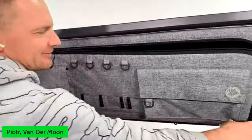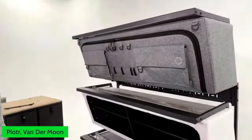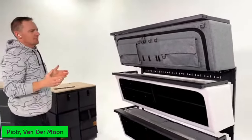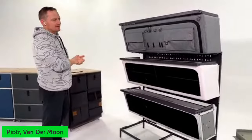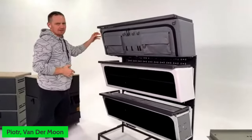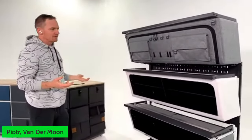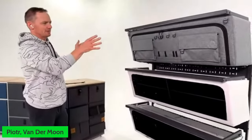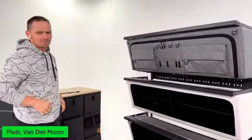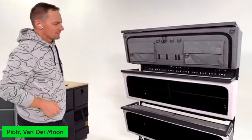We've done a lot of coverage on these, but I love covering these just because they're so cool. They're so lightweight. They're beautifully constructed and they just solve the problem of an upper cabinet, not to mention safety. These things are over your head. They weigh about 20 pounds versus 45 pounds for a typical wooden cabinet of that size. And they come in various sizes in terms of length and depth.